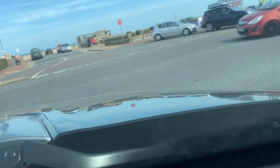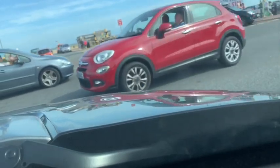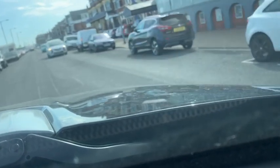Wow, it says I'm in Wellesley Road now. I didn't realise it's actually on the seafront. That's amazing. Maybe it's wrong. Let me double check. Right. It says I'm a minute away, but I'm sure it says... Oh no, I'm not in Wellesley Road yet.